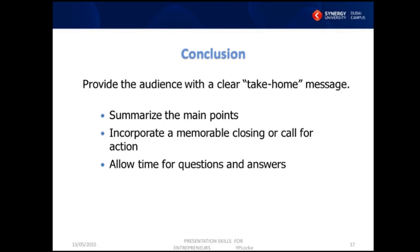At this stage, you can summarize the main points of your presentation. So maybe one sentence for each of the parts that you had in your presentation, and have a memorable closing or call to action. Explain to them why you are the best potential person to invest with. And then, of course, you must allow time for questions and answers, though they might interrupt you during your presentation with questions whenever they're interested. And you should be prepared for that.